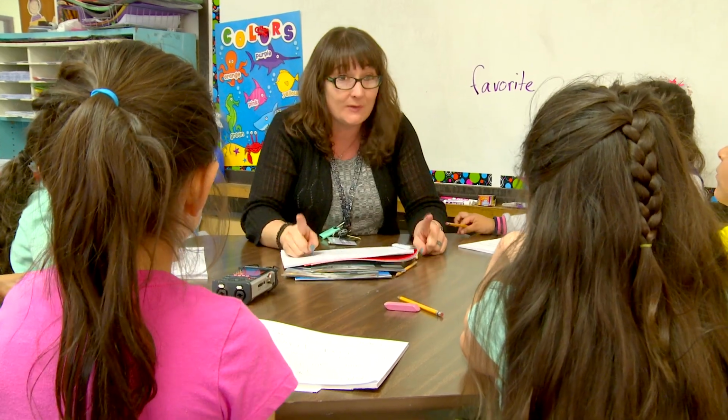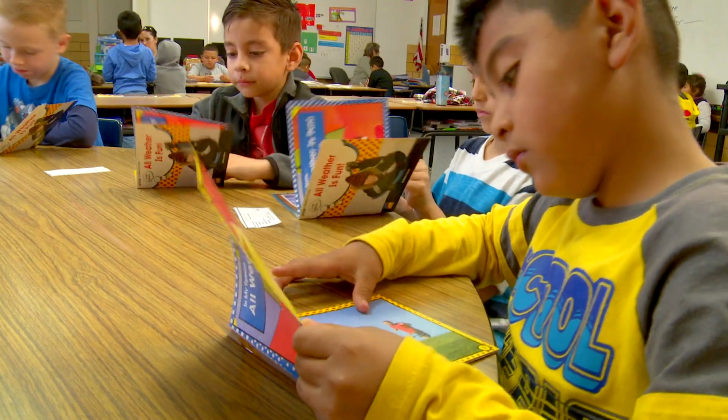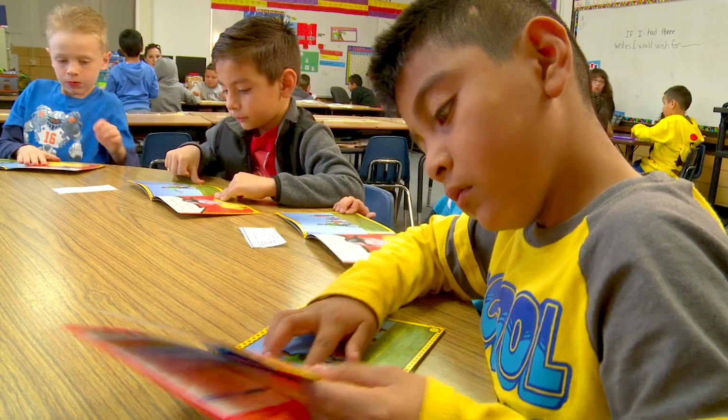DuPont is making this possible with creative scheduling of instructors and paraprofessionals to help make sure students can get up to reading level as quickly as possible.